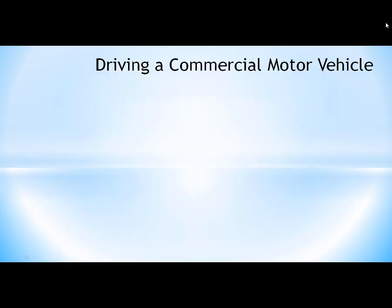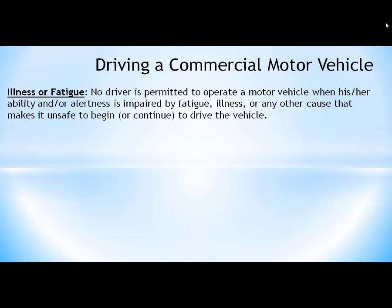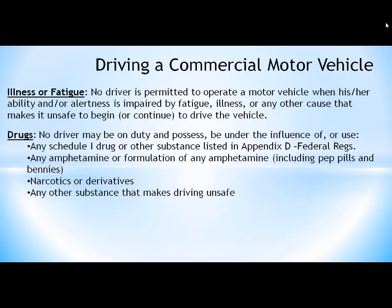Driving a commercial motor vehicle. No driver is permitted to operate a motor vehicle when his or her ability and or alertness is impaired by fatigue, illness, or any other cause that makes it unsafe to begin or continue to drive a vehicle. Drugs. No driver may be on duty and possess, be under the influence of, or use any Schedule 1 drug or other substance listed in Appendix D of the federal regs, any amphetamine or formulation of any amphetamine, including pep pills and bennies, narcotics or derivatives, or any other substance that makes driving unsafe.